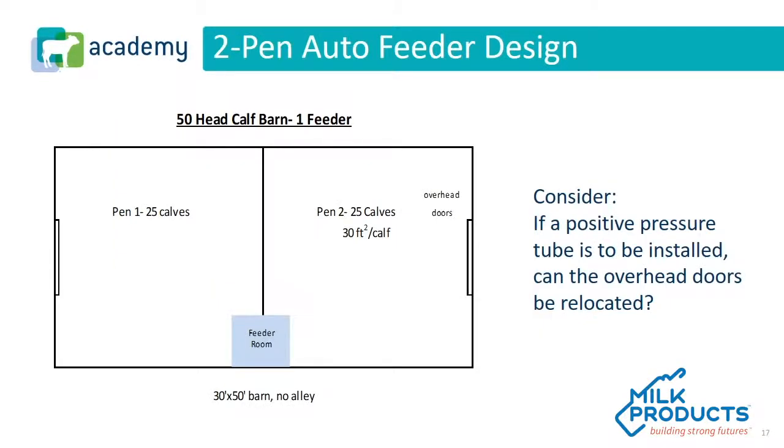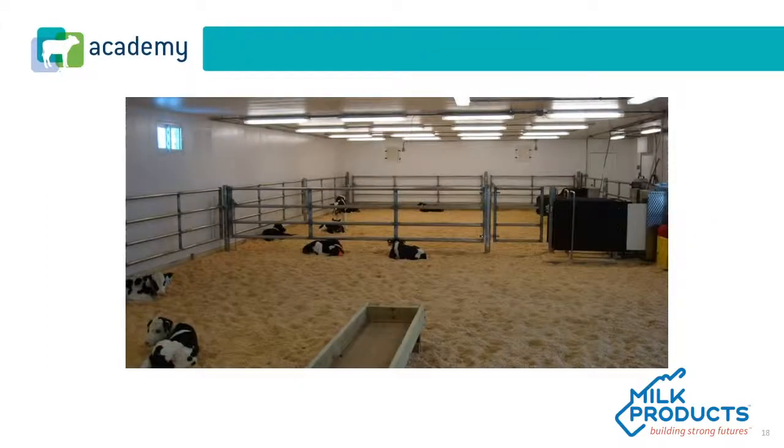This is an example of a smaller barn with 1 feeder that can have 2 nipples and is 30 feet wide, so it would likely have very good cross ventilation within the barn. This is an example of a ventilated barn that has more of a tunnel type of system. You can see the fans in the far end of this barn. There are 2 pens serviced by 1 Urban auto feeder with 2 nipples. As you can see, the straw or shavings or sawdust on the floor looks like it's fairly clean. However, there doesn't appear to be very much opportunity for calves to nestle down within that bedding.